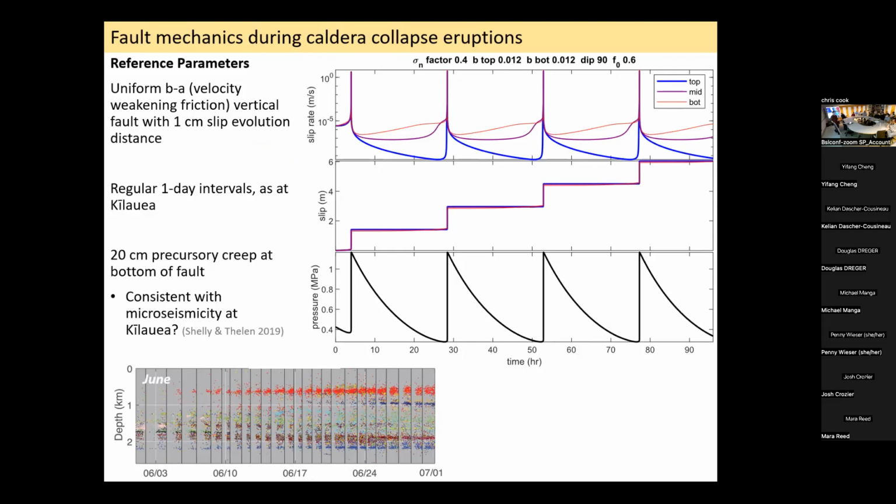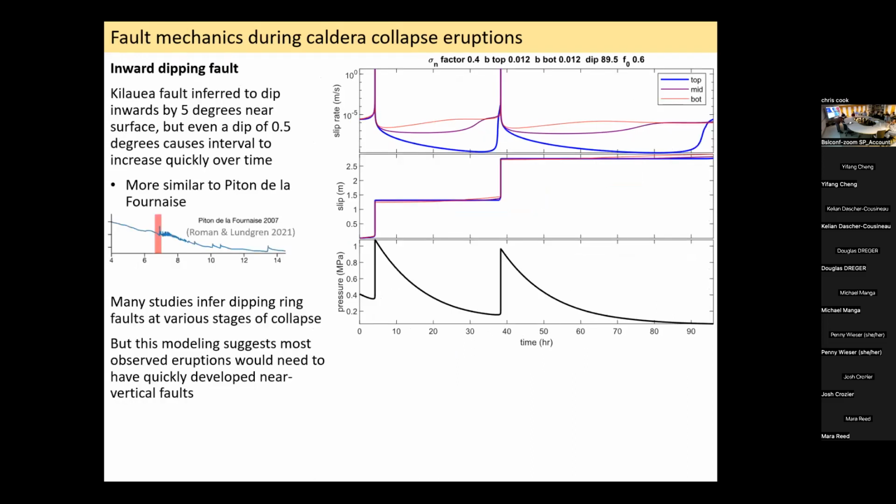One interesting takeaway is we're getting quite an appreciable amount of creep at the lower part of this fault, which seems to line up with the distribution of microseismicity. Here I'm plotting a previous catalog, Shelly and Thelen 2019. Right around a little less than a kilometer depth, we get this scattering of seismicity building up between each event, which really hasn't been fully explained yet. But I'm hoping we can relate a lot of this to the stress changes that are happening as a result of both the reservoir inflating, creep on the fault, some combination of those forces.